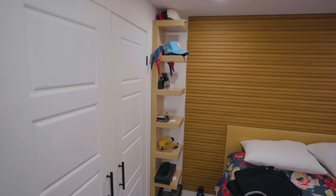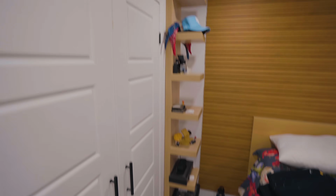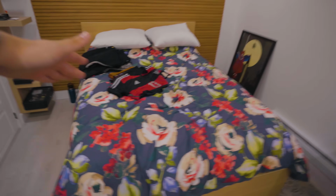The closet, a little shelf, where I keep some of my stuff. I have my watches, sunglasses, a couple of hats and whatnot. Obviously, this is my bed. This is where the magic happens. Not really, but it is what it is.